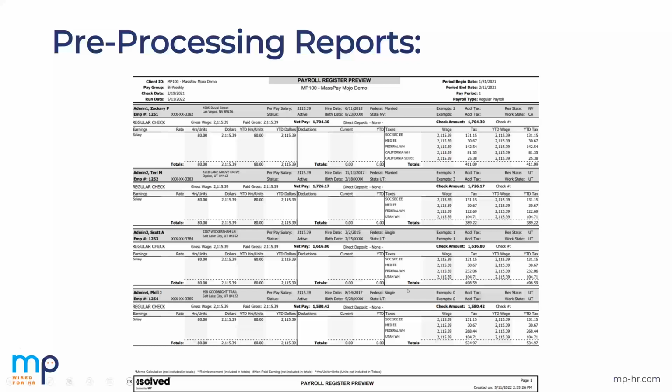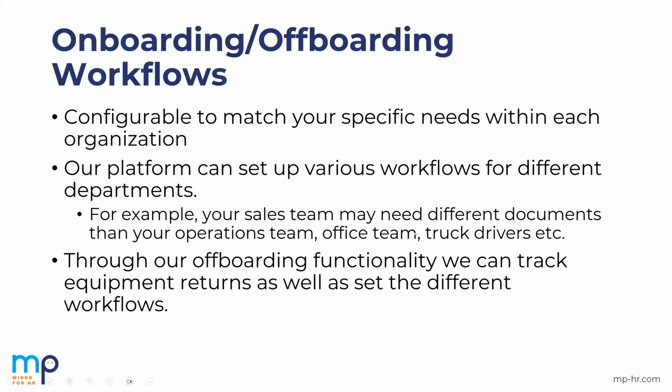Walking a little bit back now, more towards how we talked about that employee life cycle, let's discuss a little bit about onboarding and offboarding. Two of the things that can be the most difficult sometimes, and the most confusing. We can configure it to match specific needs within your organization. So for onboarding, you may now do it all on paper. It might take 2 days when that employee starts to get through their onboarding paperwork.